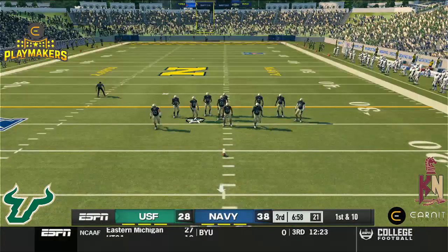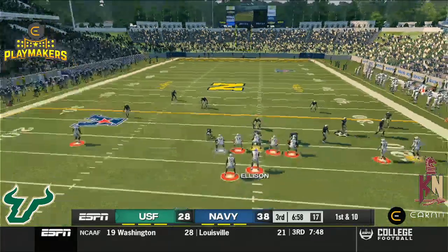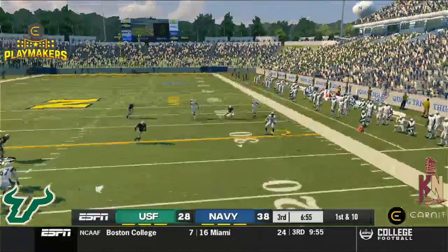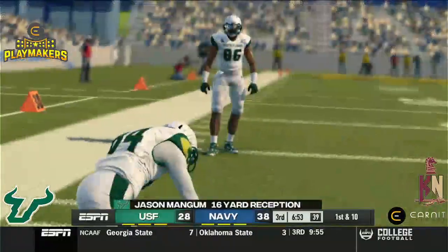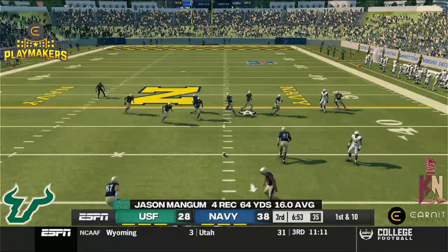There's got to be some sense of urgency to this offense right now. They don't have the luxury of wasting drives if they want to get back in the game. He makes the catch and has a first down. He's pushed out of bounds at the 35. Gain of 16 on the play. First down.